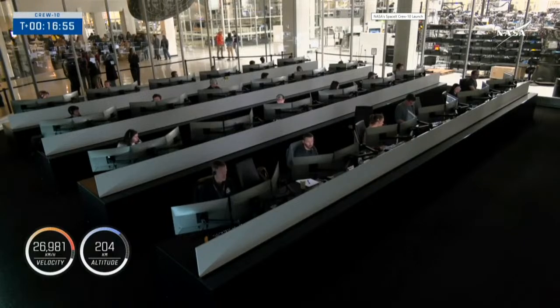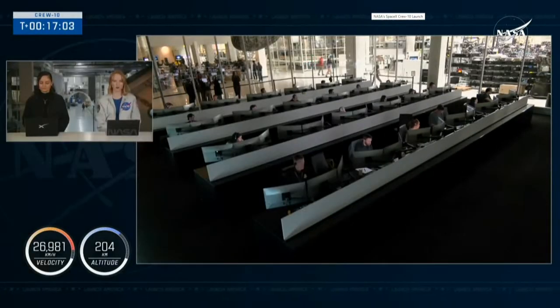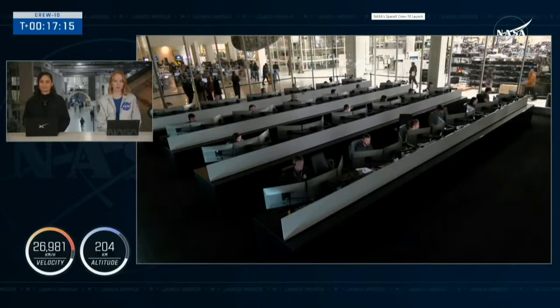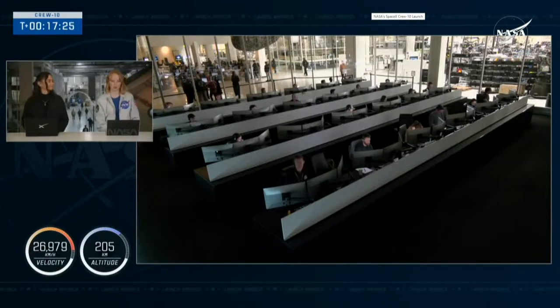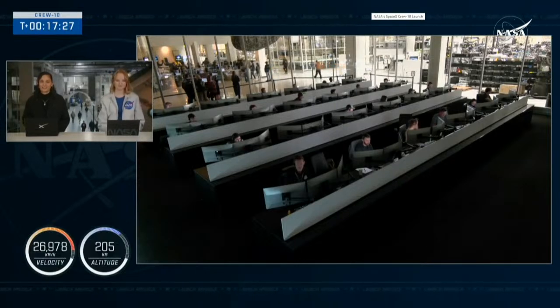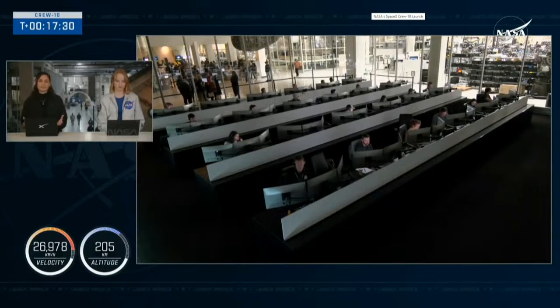They now have an approximately 28-hour journey before they reach their destination of the space station, and that docking is targeted for tomorrow, March 15th at 8:30 p.m. Pacific, 11:30 p.m. Eastern, to the forward-facing port of the station's Harmony module. Between now and then, Dragon will perform a series of burns as it catches up to the space station, and that first burn will be a phase burn about 30 minutes from now at 4:52 p.m. Pacific, 7:52 p.m. Eastern. And the nose cone is about 75% open at this point.